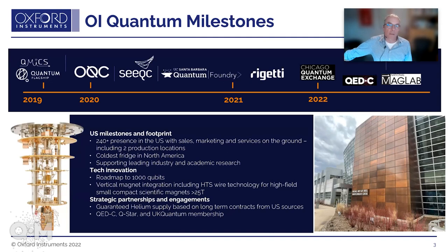The nanoscience business unit has a long history of providing cryogenic systems, including into the quantum market, dating back to even before 2019. This gives you a roadmap of our milestones as it relates to what we've been able to provide to the marketplace. Some key points I wanted to highlight, particularly for quantum and for the US market, because as you probably have figured out, I am an American. I'm also the first American managing director of Oxford Instruments. So obviously, working with QEDC and Mark and the rest of the larger team on enabling quantum in the US is something that is quite close to my heart. In the US, we have over 440 people, including sales and marketing, as well as two production facilities.